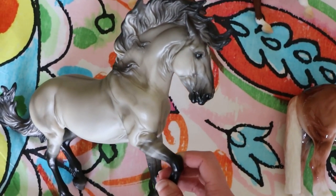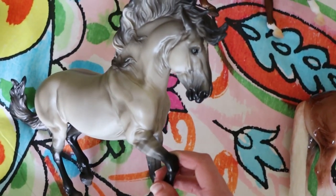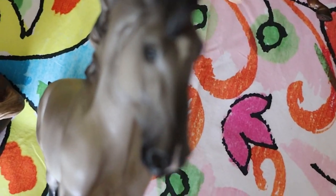And here he is. So yeah, this is Stein. He has a really nice color. I love his face marking. It's so cute, like a little star and a snip.